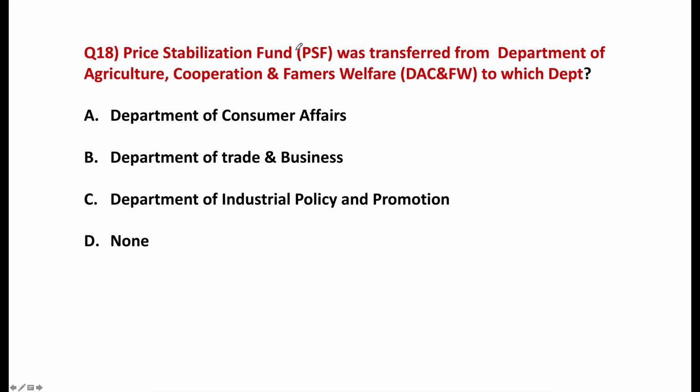Price Stabilization Fund. It was transferred from the Department of Agriculture, Cooperation and Farmer Welfare, that is DAC&FW, to which department? So it was transferred from DAC&FW to the Department of Consumer Affairs in 2016. Is it clear? And why is this fund? This fund is to help the farmers regulate the price volatility of the market, like onion, potato, and pulses, for example, so that the farmers don't suffer any losses.